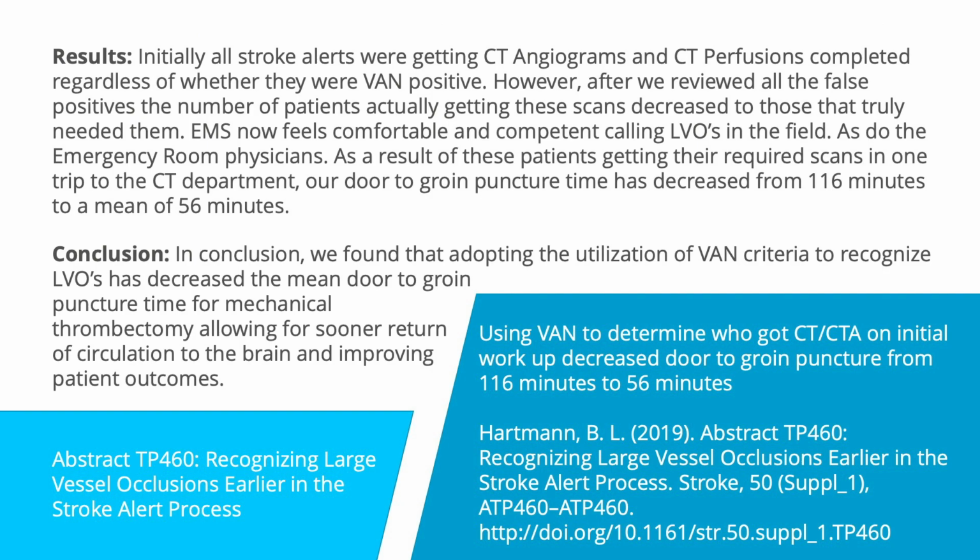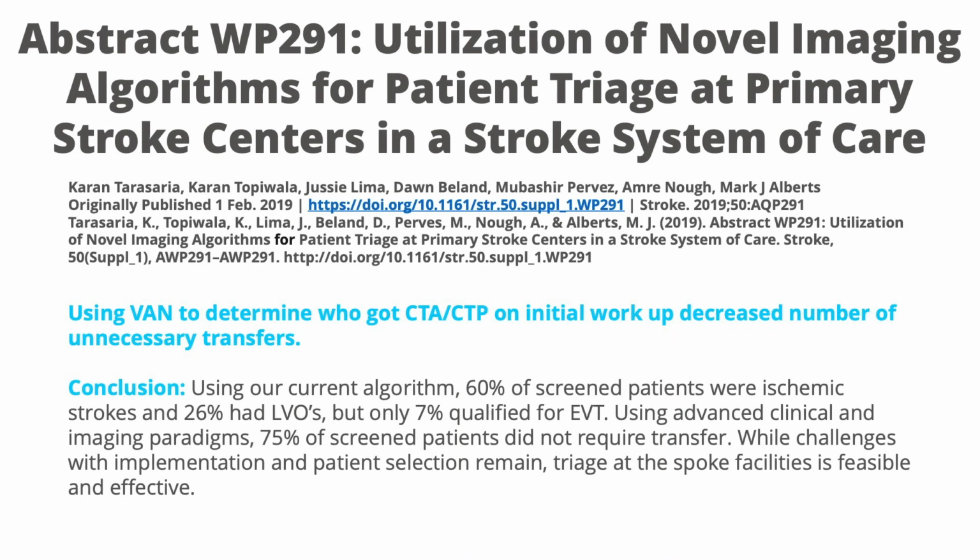Here's another one, the one I mentioned out of Florida. Again, by doing CT, CTA on VAN positive patients, they decreased their door-in to endovascular time from 116 minutes to 56 minutes. That's an hour difference. And so it's very powerful using it. They did that in Connecticut as well, and they actually showed that they decreased unnecessary transfers by screening with VAN and getting CT, CTA to see who needs to get endovascular treatment. So that's section one.